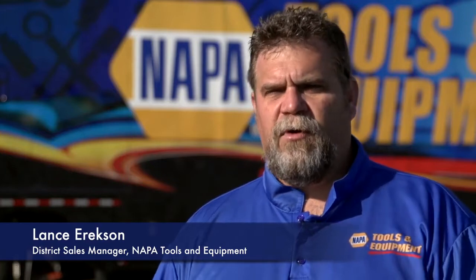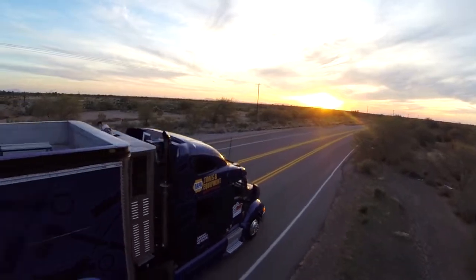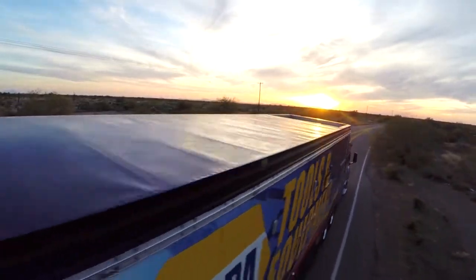A lot of the customers don't realize what NAPA has to offer in the tool and equipment line, and when we roll into this, it's a little different than having a Snap-on truck or a Matco truck that comes in. They're in on a little 27-foot bobtail truck, but when we come in with a 53-foot race car hauler, it makes a big statement.